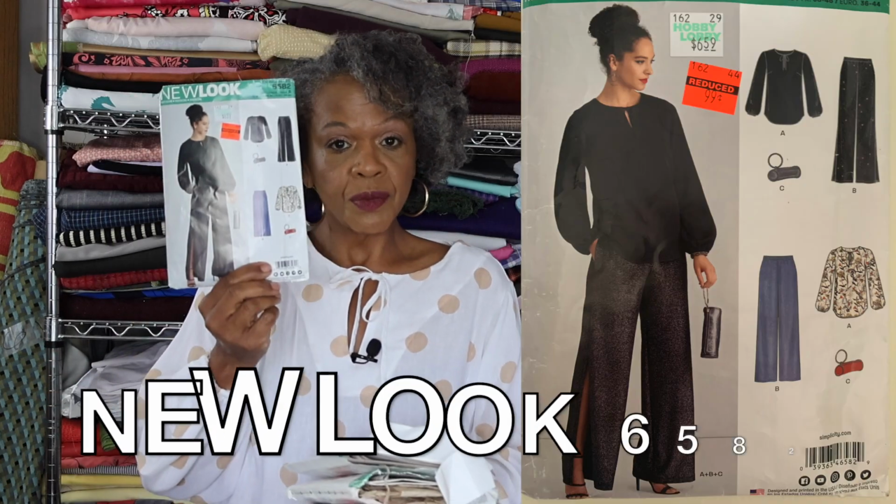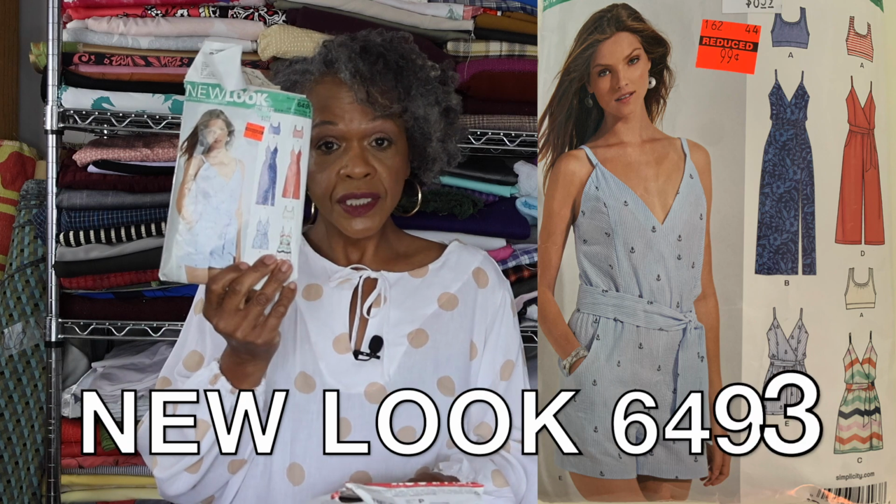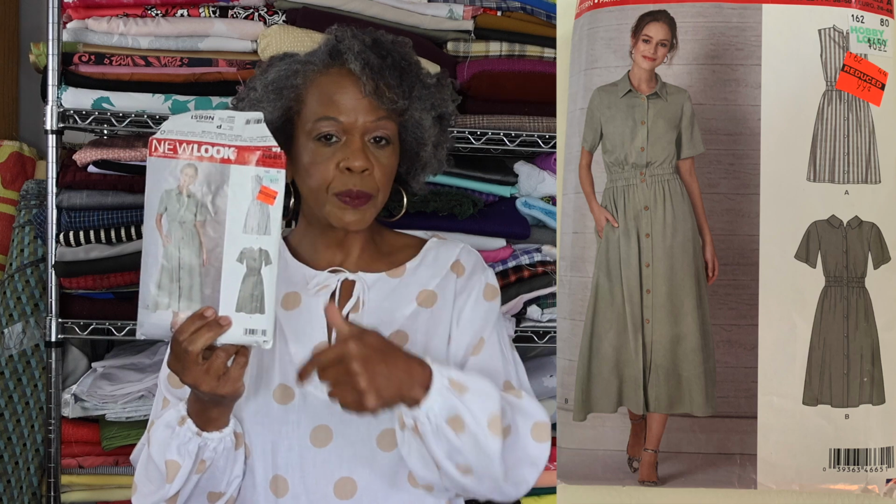So I've made this one that I'm going to talk about today, that I'm actually wearing, the top too, not the bottoms. I've made this one. I've made this one, and this one is on my dress form. I just have to put the buttons on for this one. And yeah, so look at me. Do you really want to see all 40 patterns that I got? You probably don't. But let me just tell you, these are in my queue.